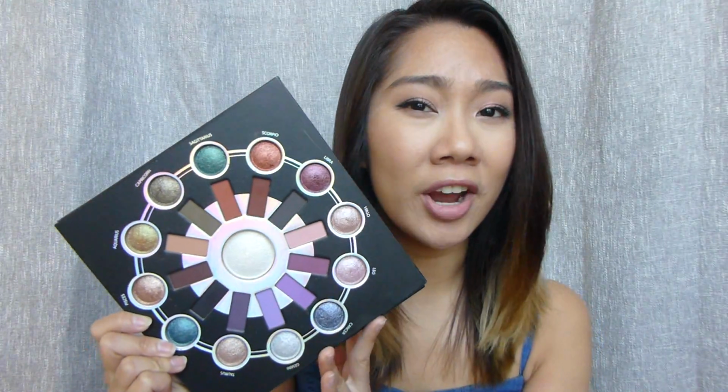So the next product is another eyeshadow palette, and I didn't purchase this one. This one was gifted to me from my boyfriend for Valentine's Day. If I had known he was going to get me this eyeshadow palette, I'm not sure I would have purchased the Juvia's Place palette. And he got me the Zodiac palette from BH Cosmetics. I had been hinting at him that I wanted this palette really badly. This palette also has a really good arrangement of colorful shades and very neutral shades.